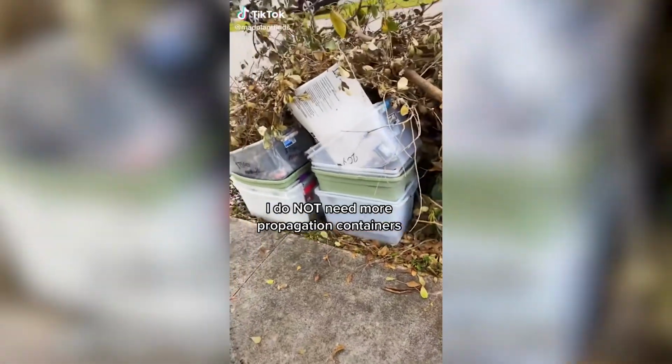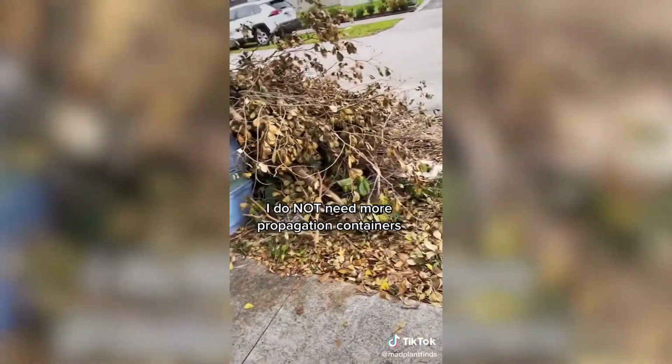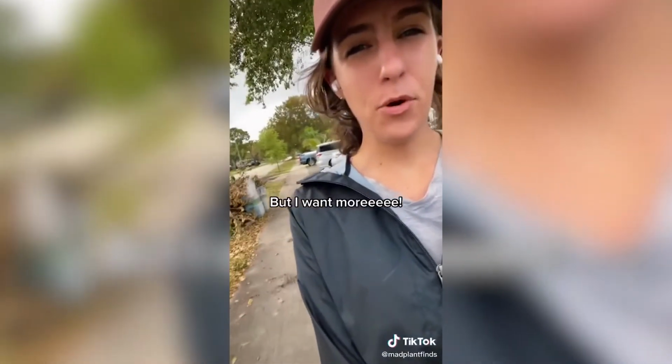I do not need more propagation containers.